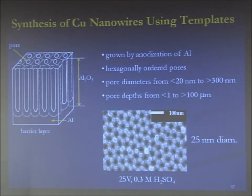When we make these, the way we make them is using what we call a hard template method, a porous aluminum oxide template. First we make this template, which is a honeycomb type of structure with pores that are about 25 nanometers in diameter, but very deep, potentially microns in length. Here's an SEM showing these 25 nanometer diameter holes or pores. And these are some of the conditions that were used to make them.